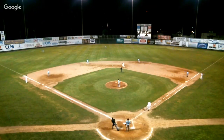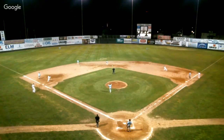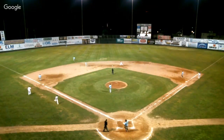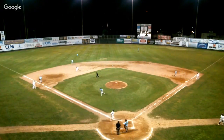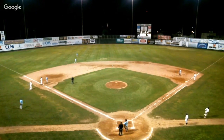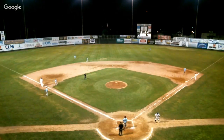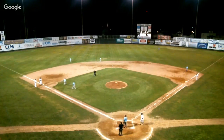Popped up into center. Sends McKenna back, still back. He will not make the play, off his glove. Gilbert's going to come around all the way from first to score. Gramis takes over at third on what will likely be scored an RBI triple. And the Pios are back on the scoreboard.